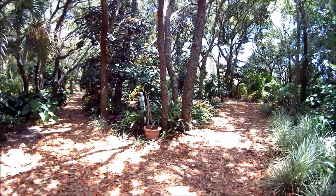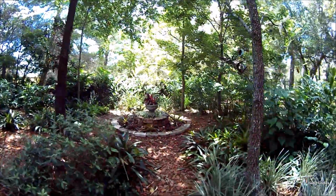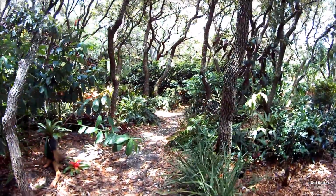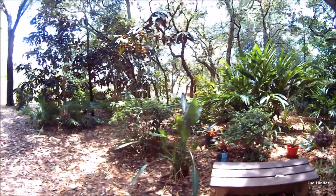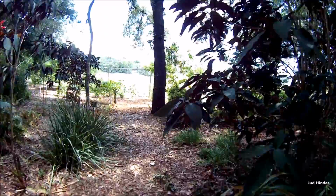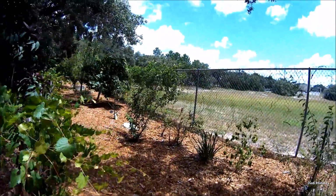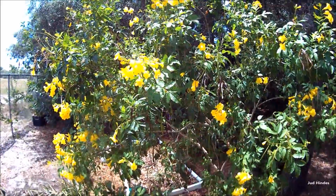Again, we've got two choices of paths here. I'm going to go off to the right here a little bit. Okay. I got to find out what that purple leaf plant is. I see that an awful lot. Little trail through there. Lots of places to sit around here. Again, another trail goes down here. And again to the perimeter of the property. Looks like somebody's growing some beans or something here, maybe. Yellow flowers. Hello, yellow flowers.